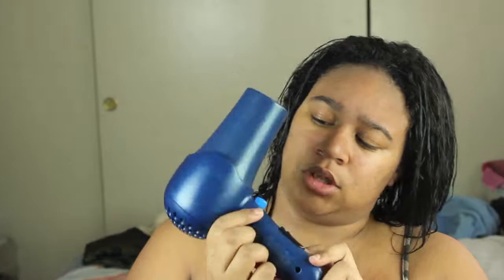Okay, then I'm gonna take my blow dryer because you're supposed to blow dry your hair, and I put it on the low setting, and mine also has a cool button. And I'm gonna use a wide tooth comb that I broke. My bad. I do have another one, but I just like using the blue one.